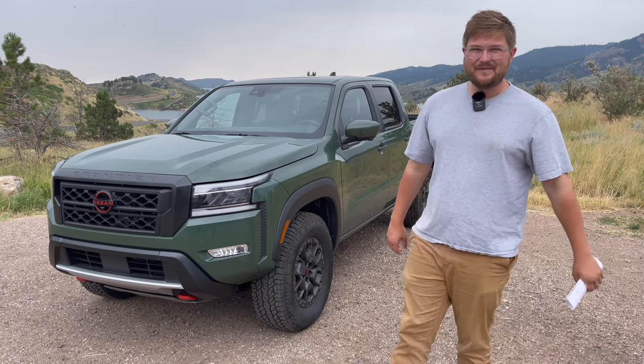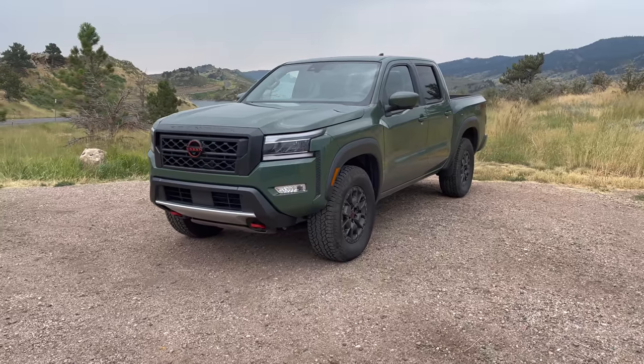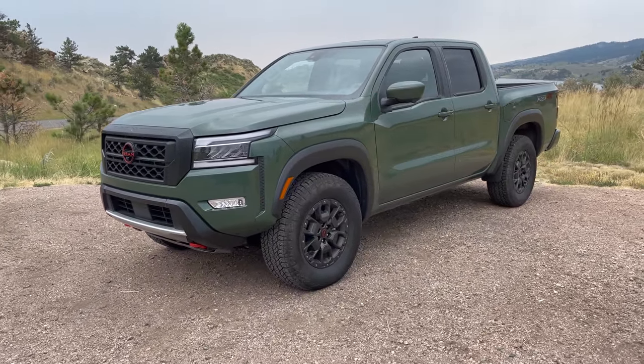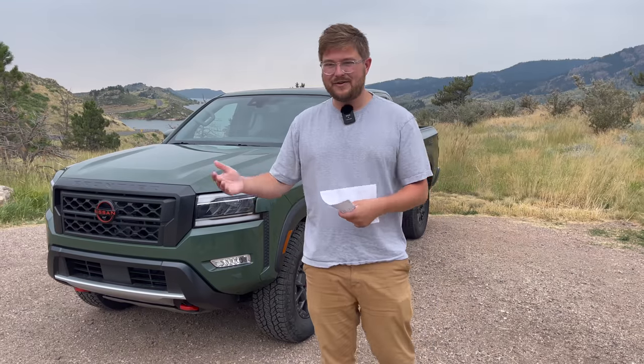I'm really excited we finally have a new Frontier to bring to you guys, and a huge thank you to Nissan for getting us this vehicle. It's a pre-production prototype, so there might be a few little things on here that might not be fully production ready, though I haven't really seen any. And I'm sure if you're watching this video, you've seen a whole bunch of other Frontier coverage, so everyone's going to be going through the same thing.